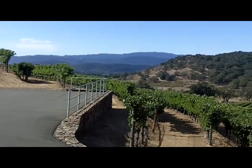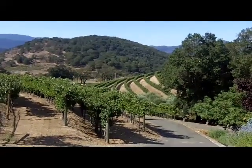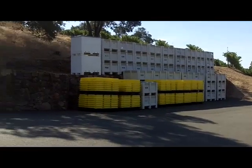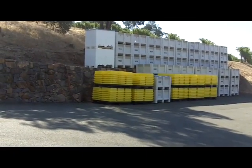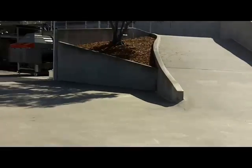Here today at Vine Cliff. It's Crush 2011. Great view looking to the west here. Here's the picking bins, the 25-pound picking bins, and the large half-tonners waiting to go out into the field.